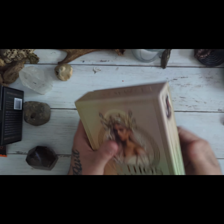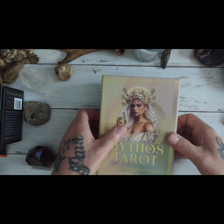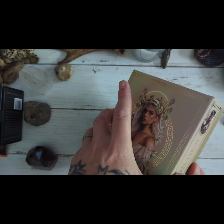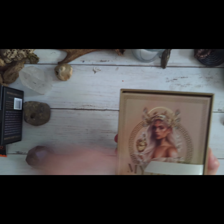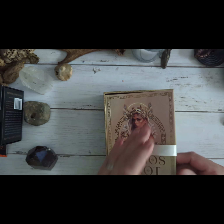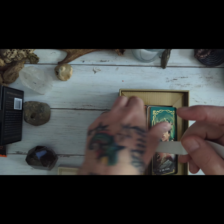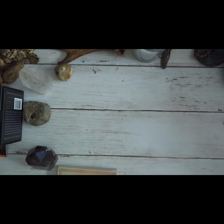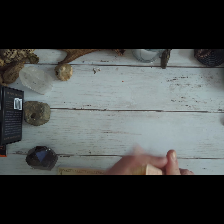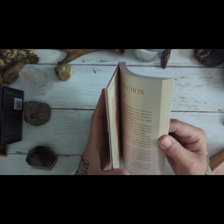The box is lovely as well, as always, top quality from Rockpool. It's a two-part box, which pulls out, obviously, and you've got the guidebook, which is really chunky, and then the cards. As I said, I haven't really delved too much into the guidebook. I've just pretty much flicked through it.